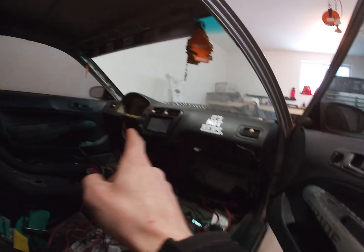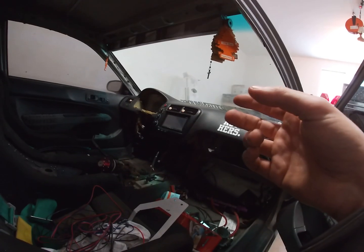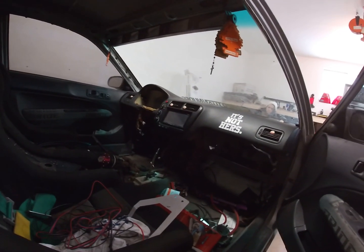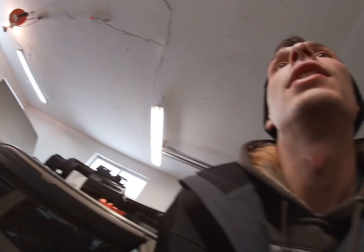That's the original SI cluster that I've had for, I don't know, over 10 years, something like that. Since my first coupe, I actually found it at a junkyard up here in PA. So I guess it's time to get into it.